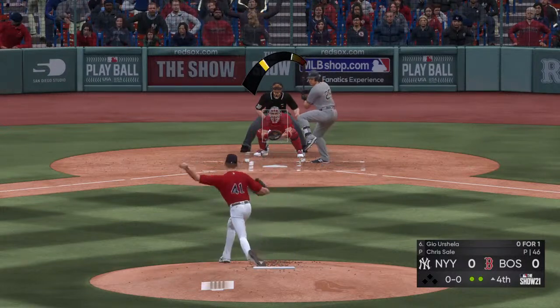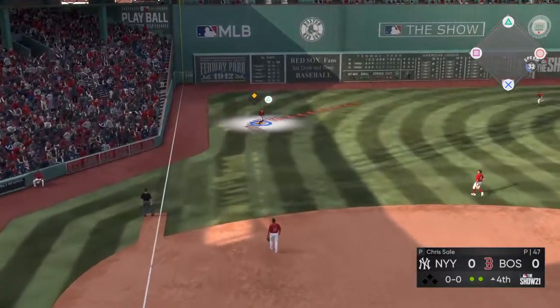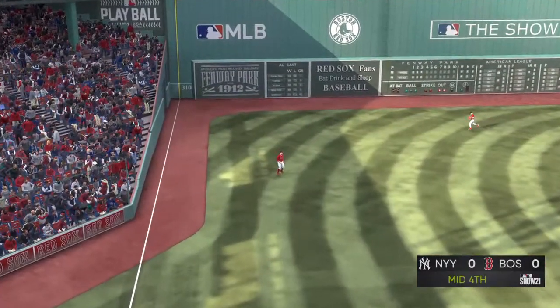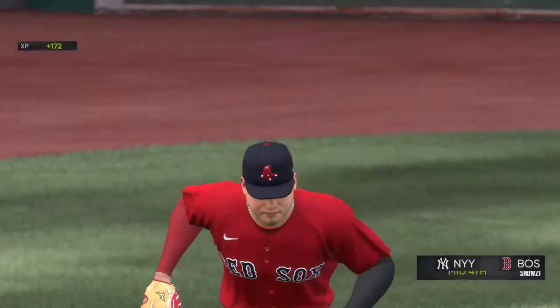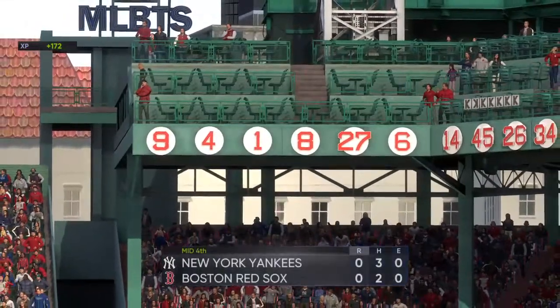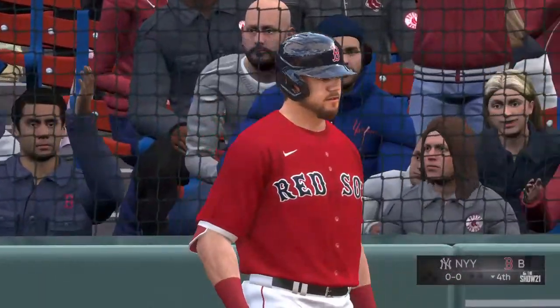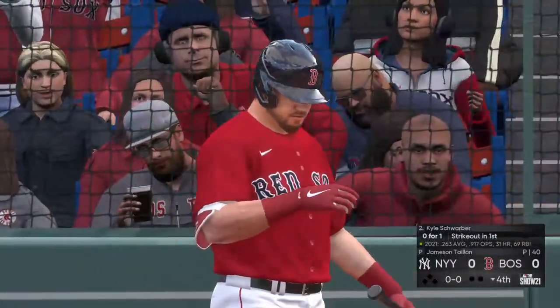Into the box, Gio Urshela. Lifted down the line in left. And no trouble for him as he makes the catch to end the inning. So the Yanks go 1-2-3. On to the bottom of the fourth now, still with no score. Ready to go in the bottom of the fourth.